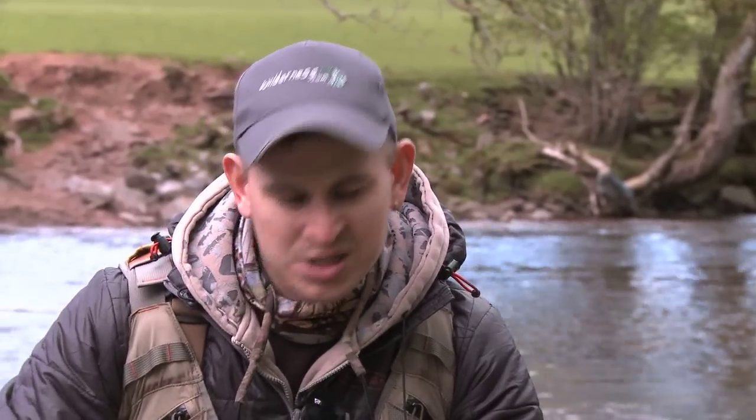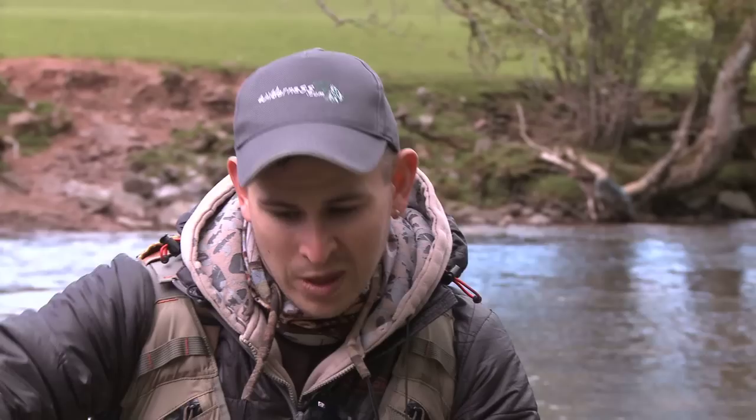So we'll be looking for little gullies, channels, back eddies, so where the water's swirling back on itself, anything like that where it looks like it's going to hold a fish. So I'll talk to you a bit about watercraft, and we'll make sure that we hit the right techniques for the right time and see what happens, really.